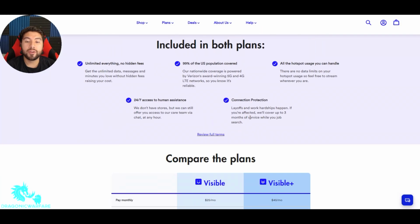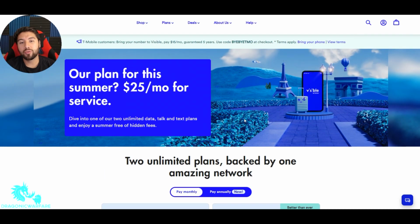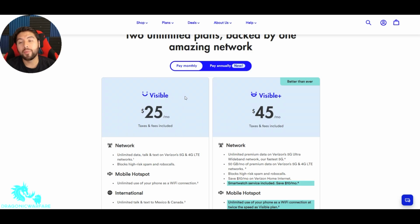So pretty cool stuff there. So overall, like I said, yes, it's a savage move for Visible to try to attract T-Mobile customers, but remember, you will only get the smaller unlimited plan. You cannot get the Visible Plus plan. But overall, if it works out for you and you're saving quite a bit of money, I think it's worth it. For $15 a month for Verizon's network, like I said, now you won't have priority data on it, but still you will get Verizon's network.